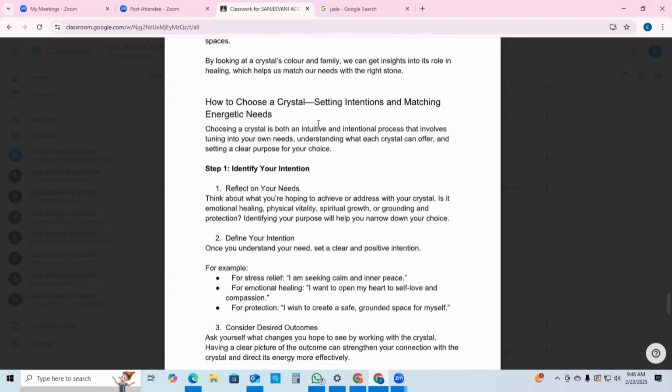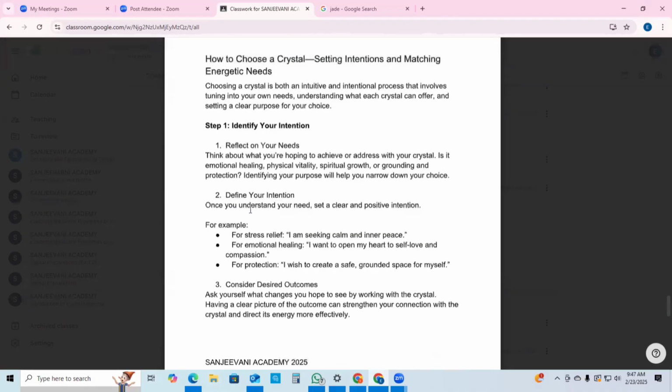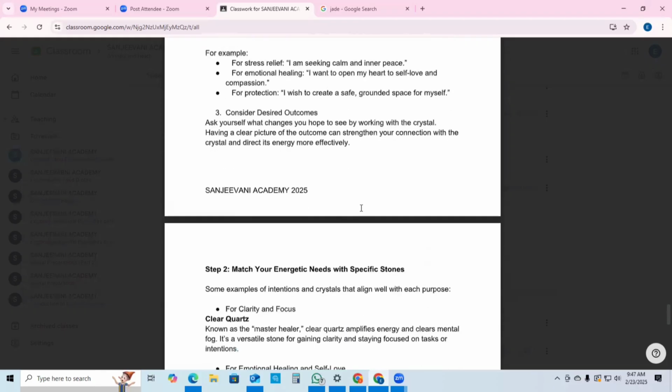So, how to use a crystal? I'm not going to go through each point, but I'm just going to identify the major points in this one. Basically you reflect on your need, what it is that you need, what you're hoping to achieve, what your goal is, and how long you want this to be. Then you define your intention, what it is that you want this crystal for. And then what is your outcome? You sit down and ask yourself what changes you hope to see while you work with the crystals. Having an idea of what you want can strengthen your connection with the crystal in directing its energy more effectively.